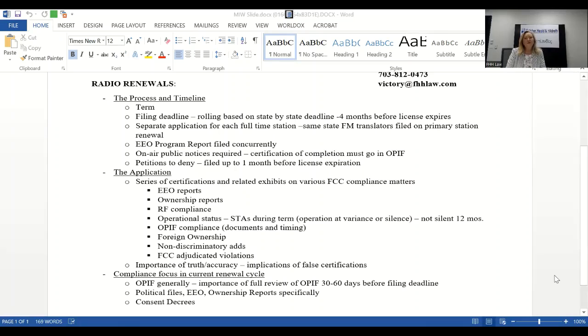The FCC's renewal compliance focus right now is on the online public file documents and the timeliness of uploads. They're paying particular attention to issues programs lists, political files, and EEO reports. In light of this, it's imperative that a full and complete review of the online public file is conducted well in advance. We recommend at least 30 days before the filing of the renewal. Full disclosure of any violations of the upload and timing obligations must be made in an exhibit.